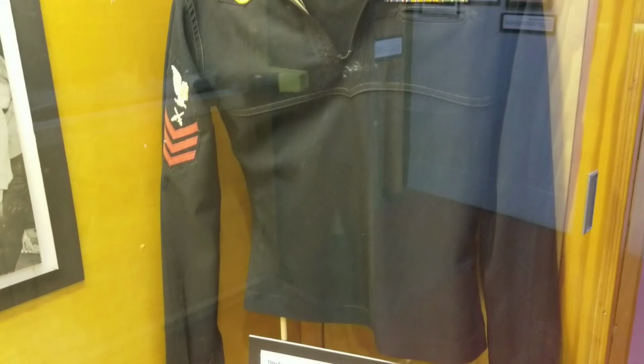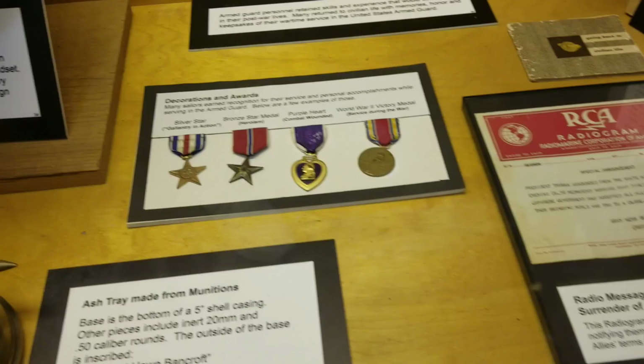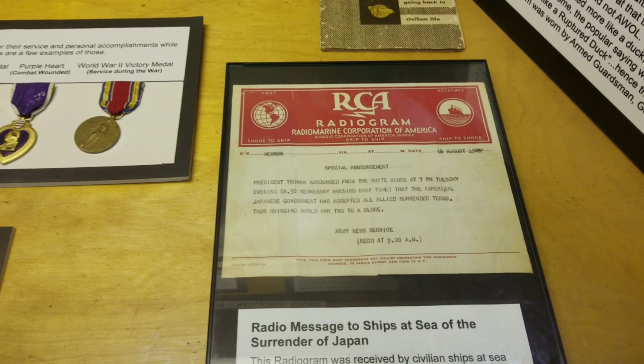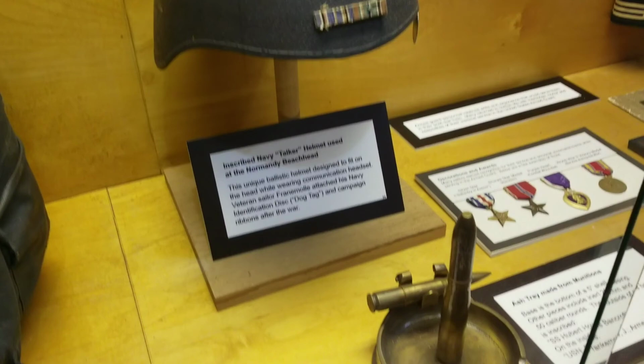That's World War II. And here we got Silver Star, Bronze Star, Purple Heart, and Victory Medal. There's a radio message to the ships at sea of the surrender of Japan, radiograph. And here's a Navy talker helmet. U.S. Navy issued fighting knife.